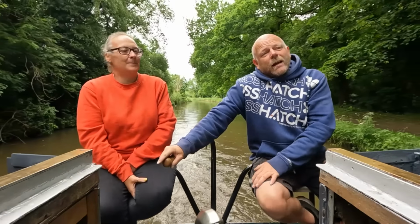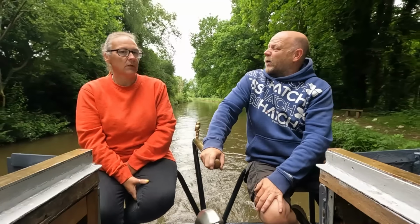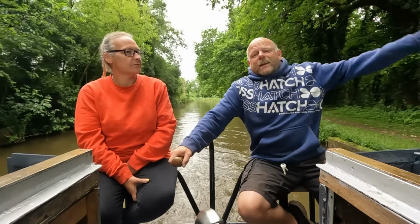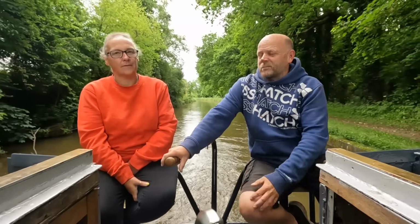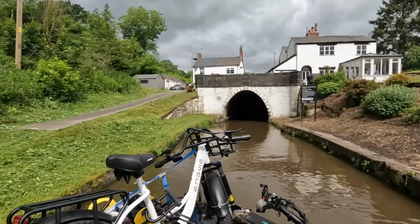Yeah. But yeah, so I think it kind of shows the pace of life on a boat. You know, there's no rush, no running about, no 70, 80 miles an hour down a motorway. 2 miles a day. So we've got Dutton Stocklock, Preston Brook Tunnel, and then we're onto the Bridgewater Canal.